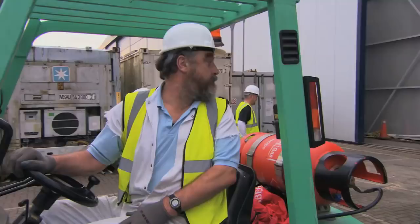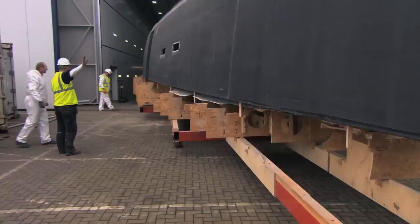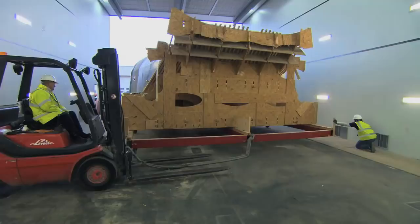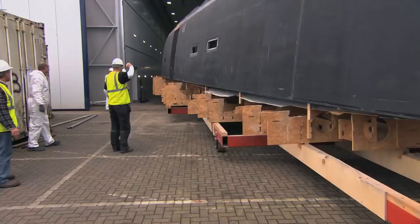Today it's time for the two halves to be fused together. Although this shed is especially designed for carbon fiber productions, it's a bit of a squeeze for the 33 meters of the innerwing. Both the top and bottom of the hull are maneuvered outside, where there's enough space to lift them on top of each other.